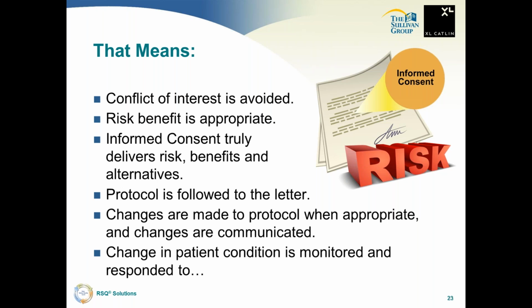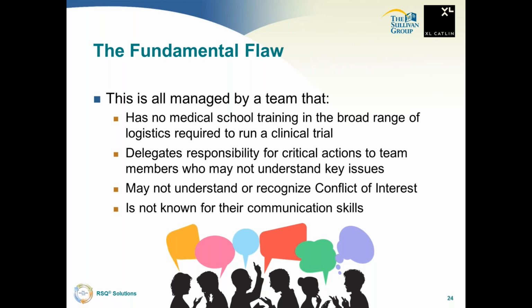What does that mean? That means that in reality, there isn't a conflict of interest. It means that the risk-benefit is appropriate. It means informed consent truly delivers the risks, the benefits, and the alternatives. It means that the protocol is followed to the letter. It means changes are made when something occurs in the research to change the facts when appropriate, and changes are communicated back up to the principal investigator, back up to the IRB, and change in patient condition is monitored and responded to. There are millions of patients, right? And every one of them, some of them obviously aren't going to have an impact on a patient's condition. Many of them are going to have a huge impact on patient's condition. And in those studies, that patient condition must be monitored and responded to.